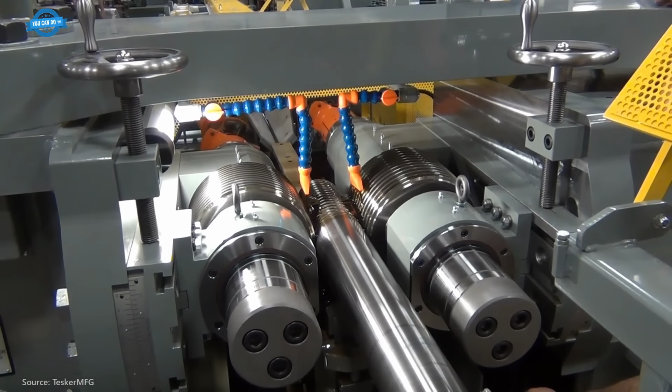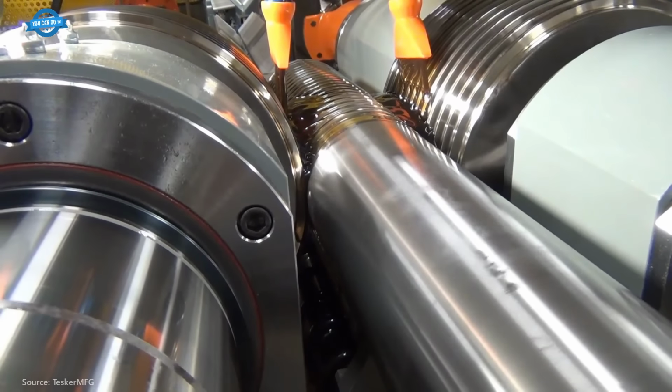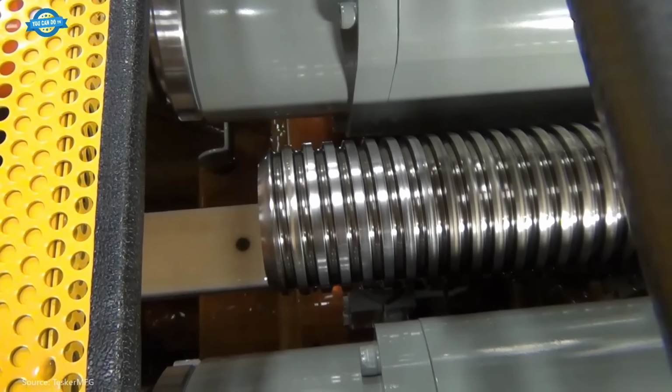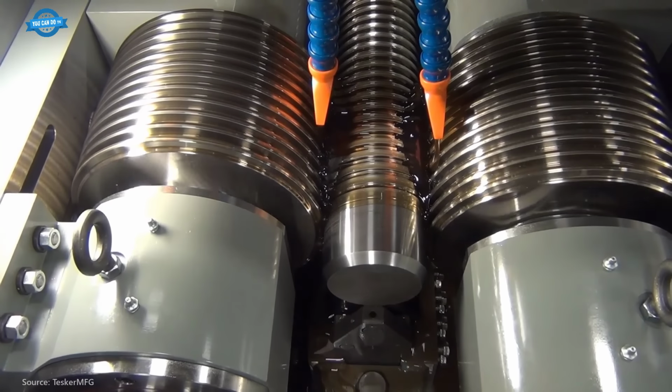The integrated 20-foot bar handling system facilitates material movement, while an integrated load balancing crane aids in spindle assembly and part handling. Push-button size control with an absolute size readout ensures ease of operation.